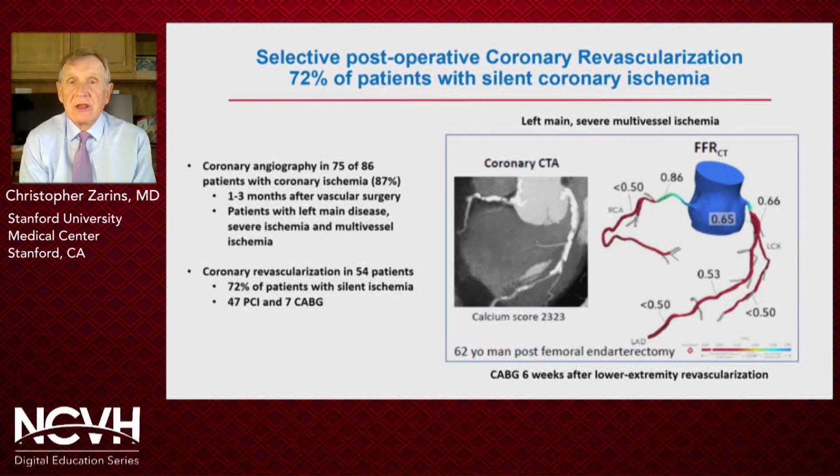Here we see a patient with left main disease and severe multivessel ischemia with a calcium score of 2,323. This patient had femoral endarterectomy to relieve ischemia, and 6 weeks later underwent coronary bypass. This patient had left main disease and severe multivessel ischemia. He underwent femoral endarterectomy. As you can see, he had coronary artery bypass 6 weeks after successful lower extremity revascularization.